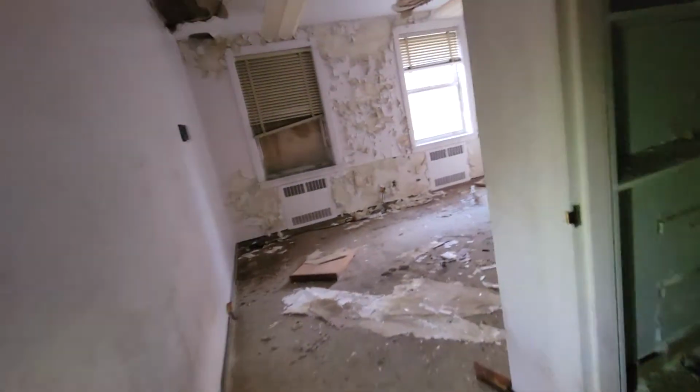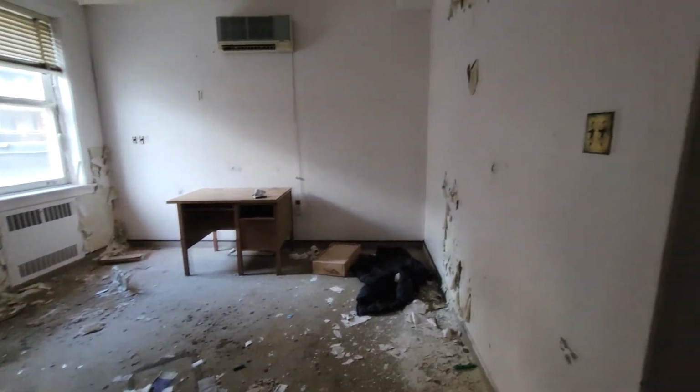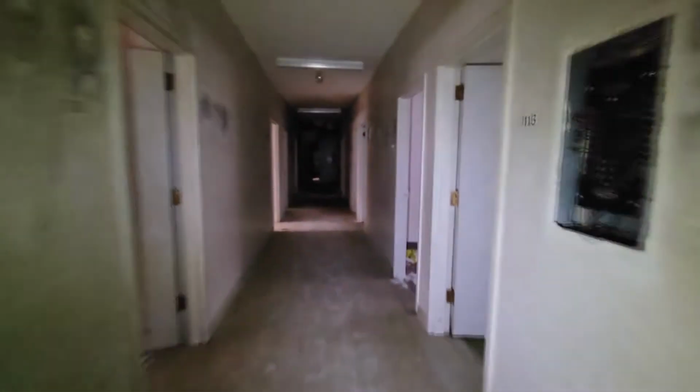A lot of gutted rooms. Wow. The decay in here is amazing. Okay. Yep, I got my light off. There's a coat in here though. I do know this facility was used for some police training. As you will see, caution tape throughout and a little mix and match of things.